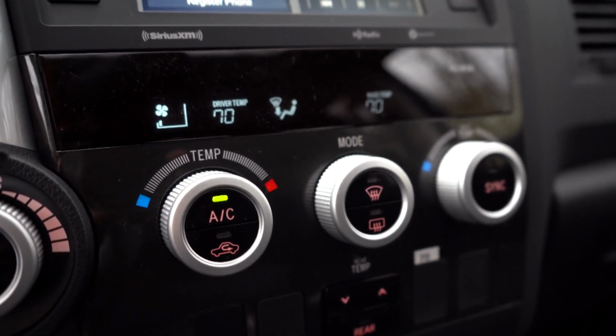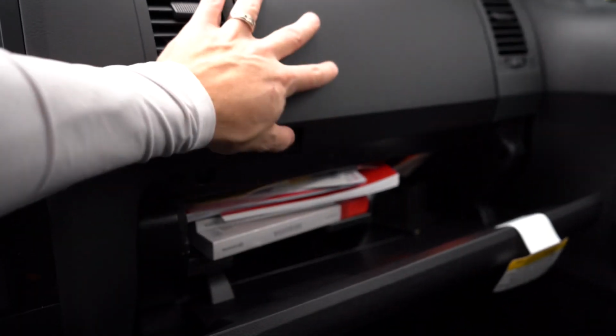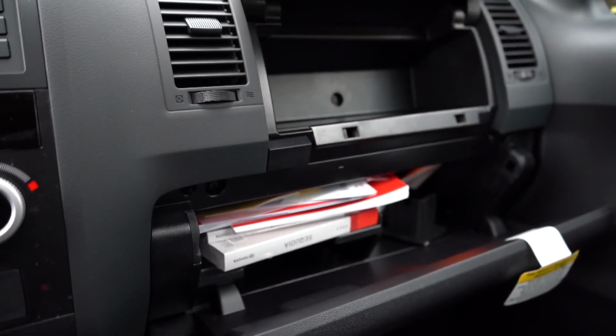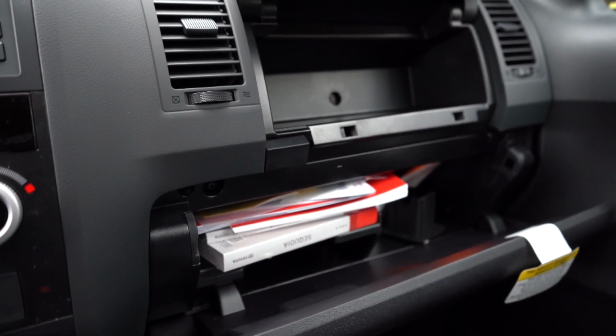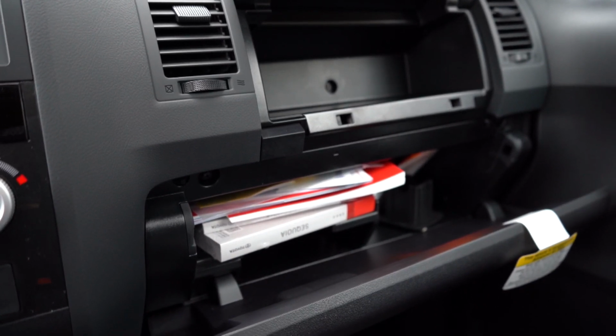One of the best parts about the Sequoia, besides that power rear window though, is the dual glove boxes. A lot of times that kind of thing is going to be overlooked by others, but I love that there's 2 glove boxes because you usually don't get that with other SUVs. So it's different. You guys know I like different. So we got upper glove box and a lower glove box.